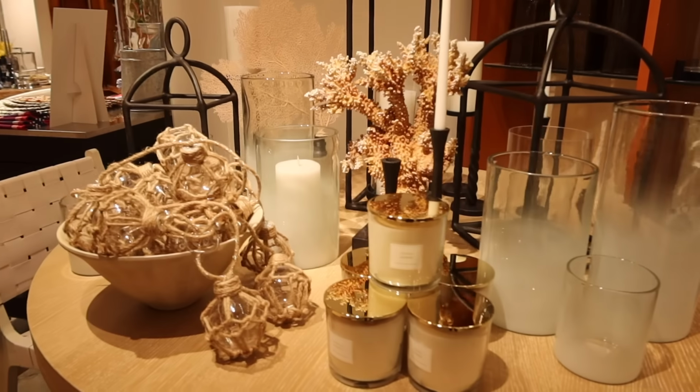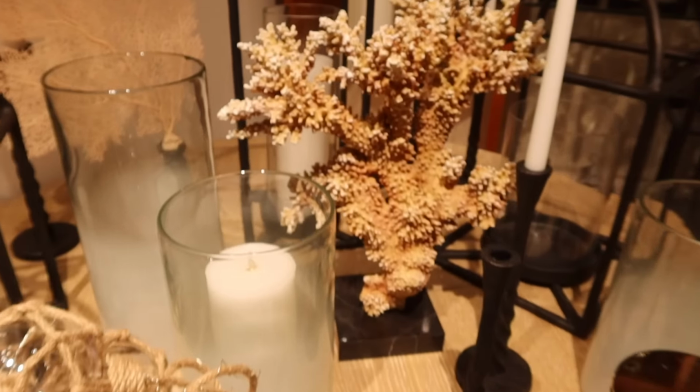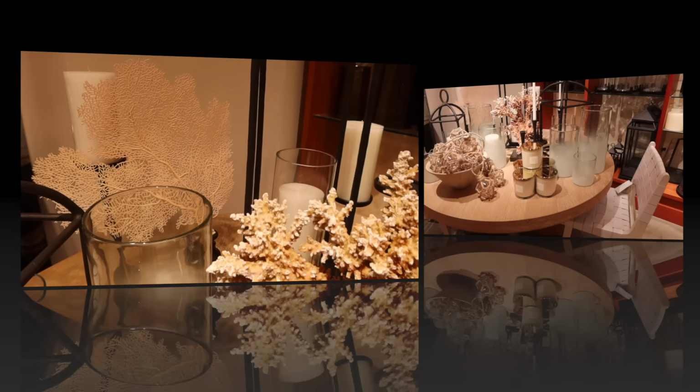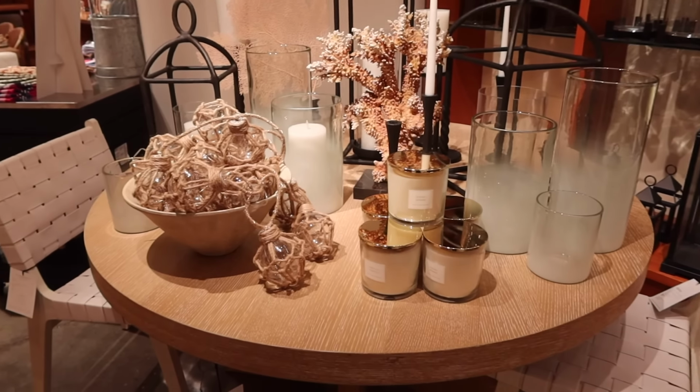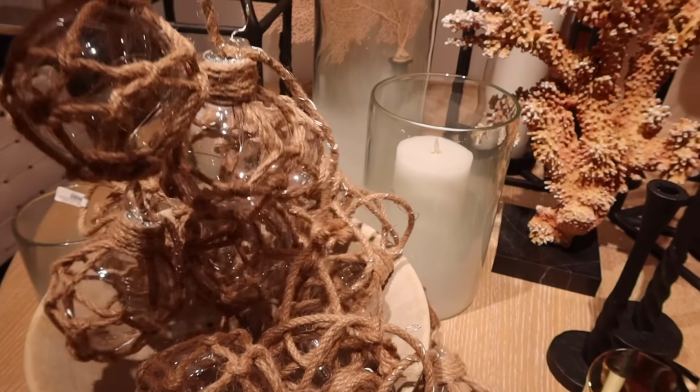And how cool are these lights? They're like buoys. Reminds me of crabbing. And they actually are lights. Like they actually work as lights, but they work great as a decoration as well.